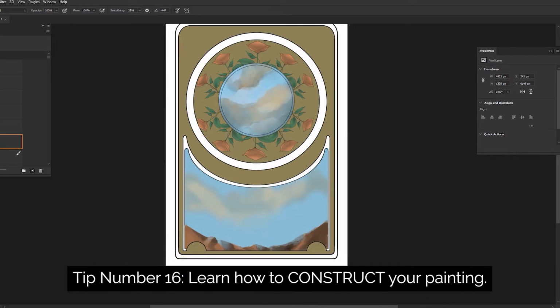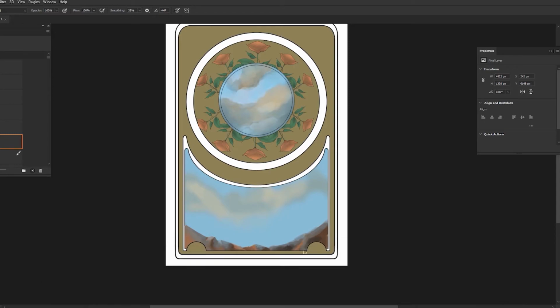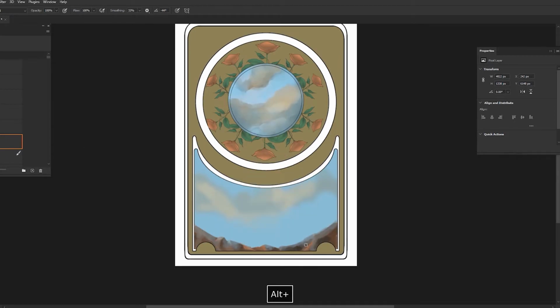So, tip number 16, learn how to construct a character or a scene or an object. While photo studies are well and good, simply studying photos or doing live studies only gives you surface level knowledge, as in you're only taking what you see and replicating it on paper. But doing that is not going to teach you how to paint your own original scenes and characters. Instead, learn how to construct your scene from scratch.